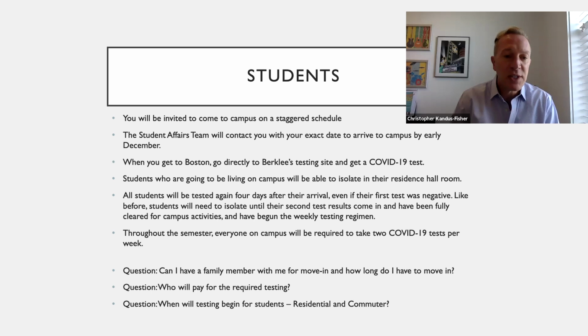So for some of the questions that came in regarding students, can I have a family member with me for move-in, and how long do I have to move in? So yes, each person who is a residential student can have 1 family member assist in the move-in process. The move-in process for each person in the window that will be provided to you will be 2 hours long. So it's a quick move-in. This is not an all-day move-in process that families and students have been accustomed to. You're going to come in, you're going to move in, and then you're going to be isolating as we go through the results of the baseline testing.